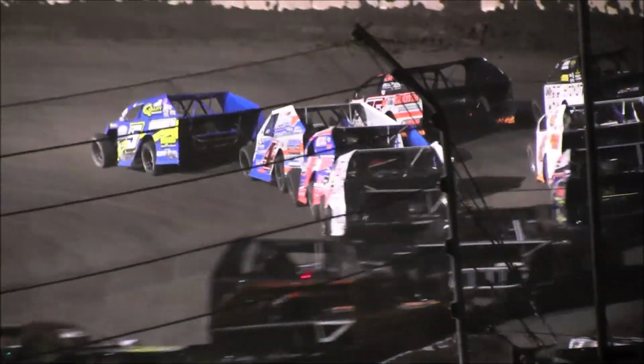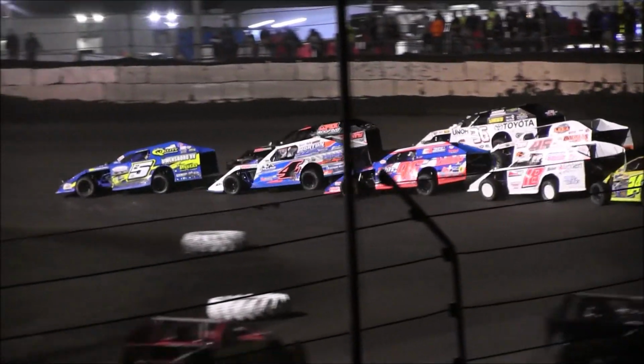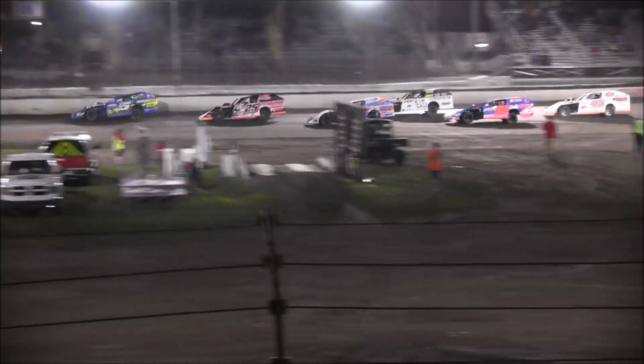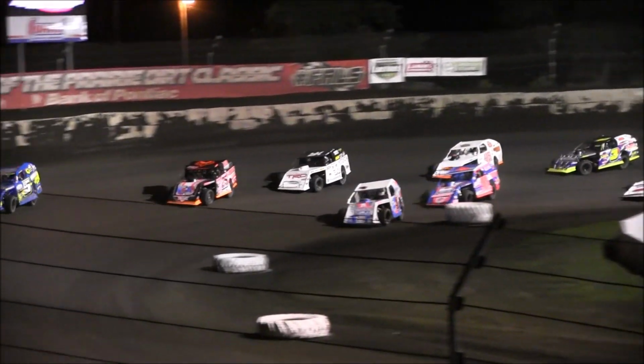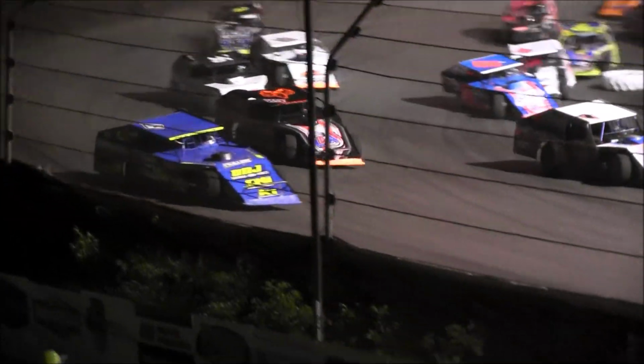We're going back to green. 36 remain. Small 2, large 5 shows the way. It's Tyler Nicely. Green's out. Here we go. Alan Weiser able to sneak around Victor Lee on that restart, but Victor Lee back on the bottom, digging in and trying to hang on to the 2nd spot.